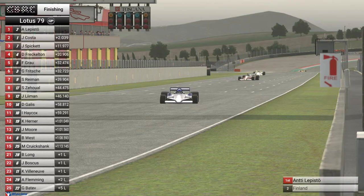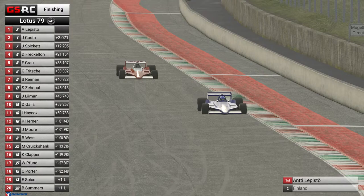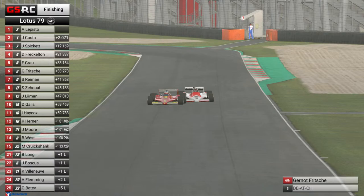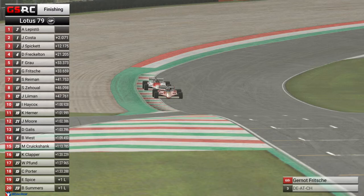Juan Mi Costa was able to close it into 2 seconds in that gap. He finishes 2nd. JDS about 10 seconds behind, but the race for what is 5th place is still on. And honestly, Joe, I think that Gernot's got the top end speed. Here comes a move into 15. Oh, I was going to say, maybe he doesn't want to try and pass there, because I think he could be past him by the start-finish line if he gets the right exit.